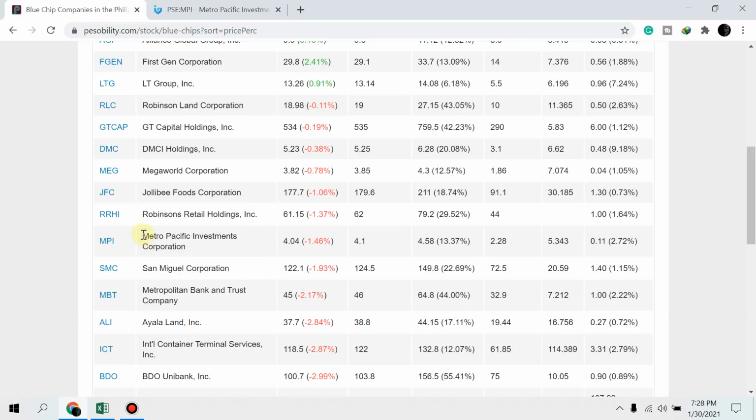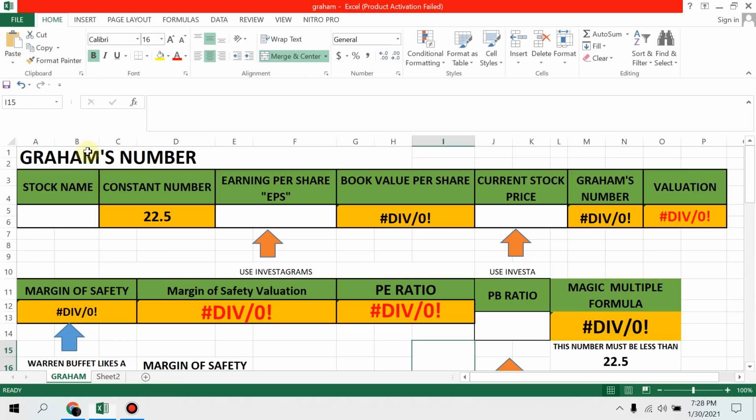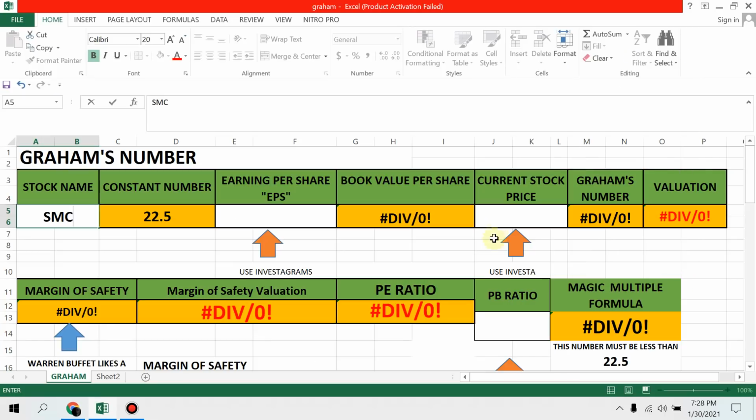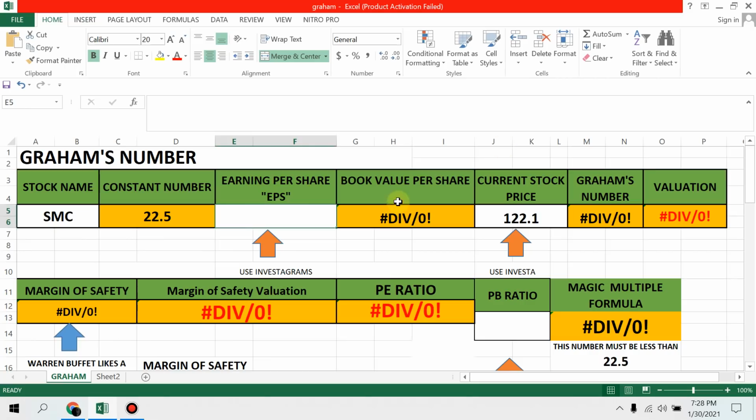So, next natin, MPI, SMC. Ayan. San Miguel Corporation. SMC. So, SMC natin, yung price is 122.1 pesos. EPS is, ayan, so negative to guys, kaya X na to kaagad, ano? Ayan, so huwag na natin ituloy yan at wala tayong makukuha dyan.